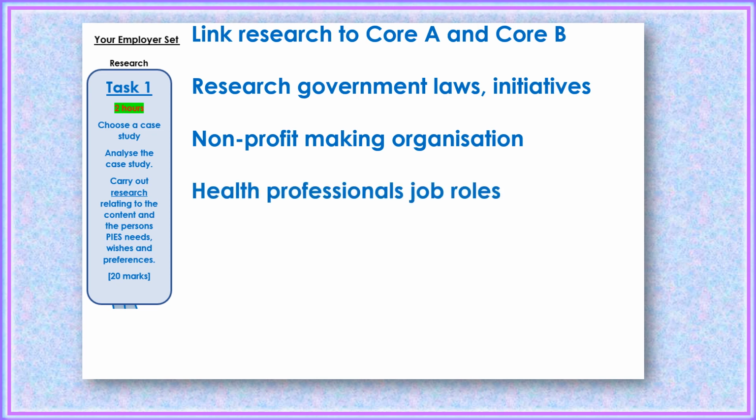Let's have a look. Health professional job roles. The whole ESP is putting together a healthcare plan, so you can carry out research and just put in the health condition. It will take you to who's involved.